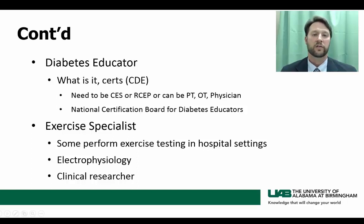In addition, we also have individuals who work as exercise specialists. We have a number of individuals, and currently have students here at UAB, that work at UAB Hospital and perform exercise testing in the hospital setting, where they'll conduct exercise or bicycle tests to determine cardiorespiratory fitness, or your fitness level, in patients who may be at risk for either heart disease or pulmonary disease.